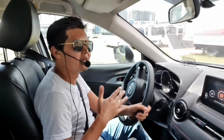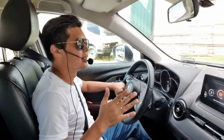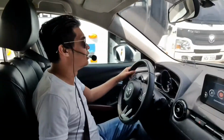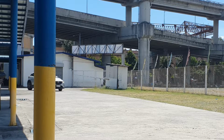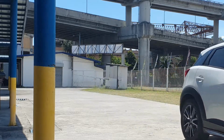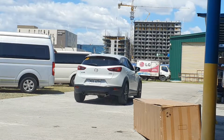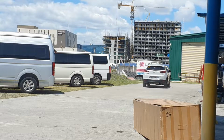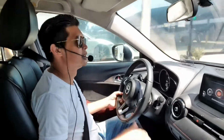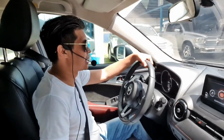You don't really sit that high, but then you still have this perfect commanding view of the road, the way this car was designed. And you also have large side windows to give you this perfect all-around visibility. The rear window is a bit smaller, but that's okay since this car is equipped with a backup camera and backup sensors, so that really helps when you're backing up.